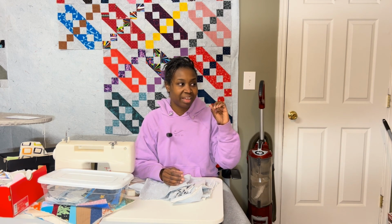My bonus project is the Jamaican Sunrise quilt. So maybe tomorrow, if I have a little bit of extra time, since I anticipate being here all day with all the ice and whatnot, I can at least get it set up on the long arm. But when I get ready to quilt that quilt, I will definitely bring you along on the journey.